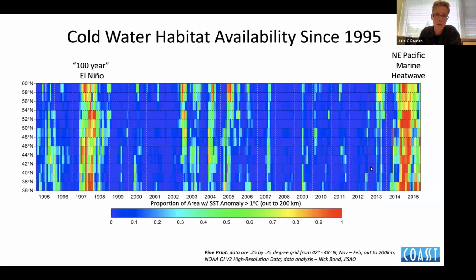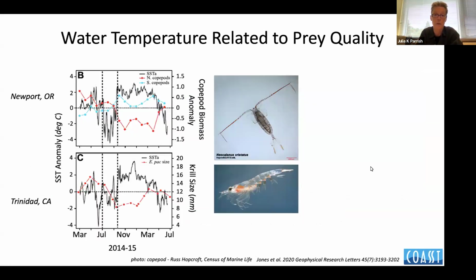You can actually look at the Northeast Pacific marine heat wave, that warm water event, and see that it really was very warm, very suddenly, right? Mirroring the 1997-98 100-year El Niño event. So the compression that we were seeing of cold water and the dissolution of cold water happened back in 97-98 as strongly as it happened in 2014-15.